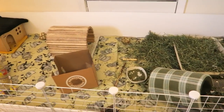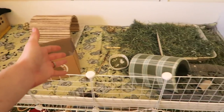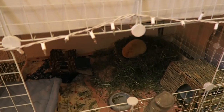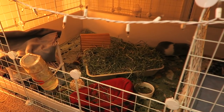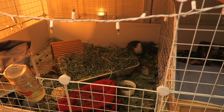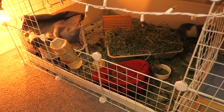And then here is Leon and Mr. Styles' cage. Messy. Lots of poops, things are thrown all over the place, lots of hay. And then we have Mr. Jojo, who's just hanging out in the dark. He just loves to sleep in that litter box. And then we have Mr. Ashton over here, who, as always, is trying to get into Jojo's cage, and he just loves to push everything towards the middle and make a mess out of everything.